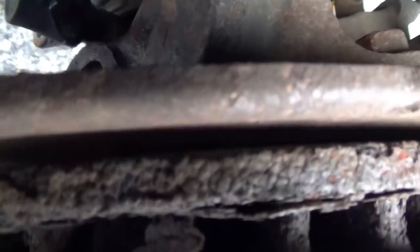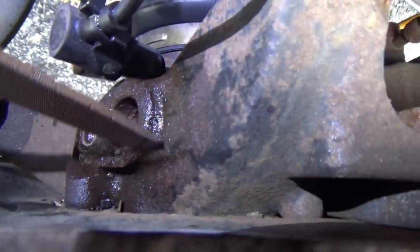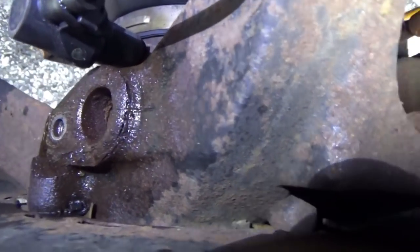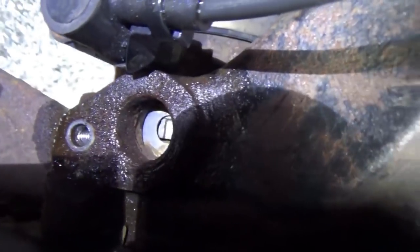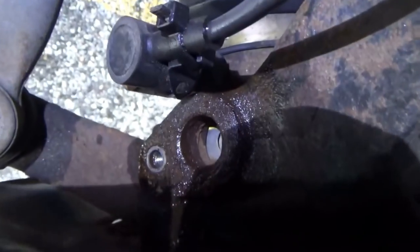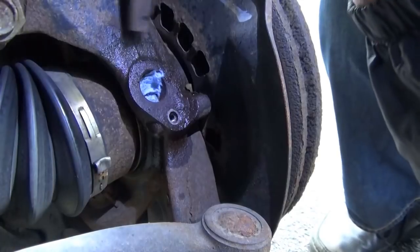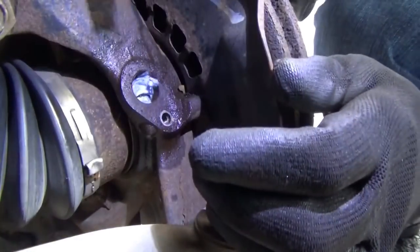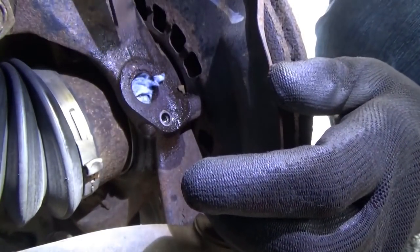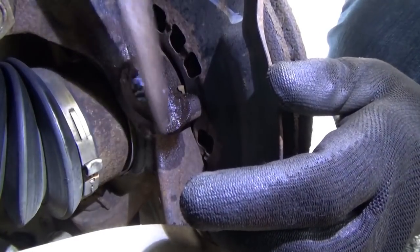So what I'm going to do is, we have a little burr file. I'm going to plug this hole with a little piece of paper towel and clean this area where the sensor sits. And hopefully that'll bring it in close enough to our tone wheel and we'll get a better result, better amplitude of a signal. First, let's knock these chunks of rust off here with a file. There we go. Huge. That was like a millimeter of rust.